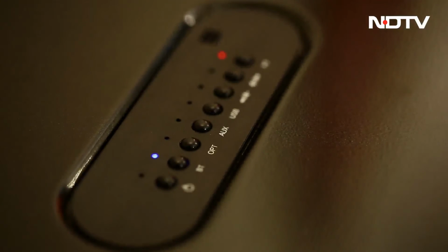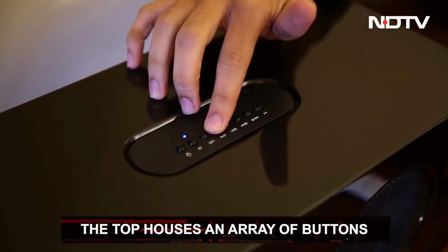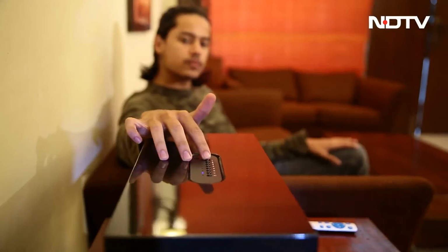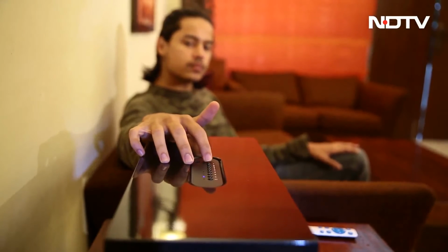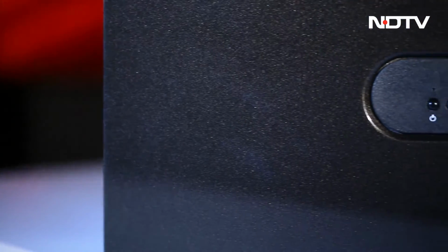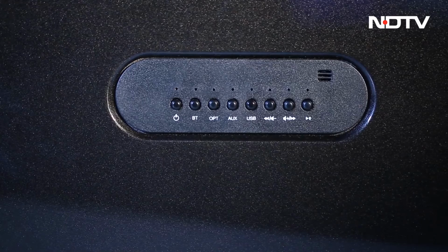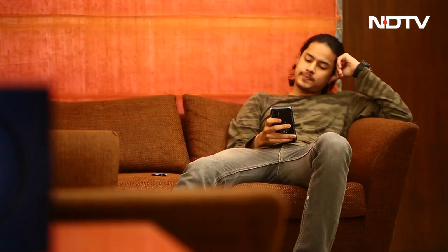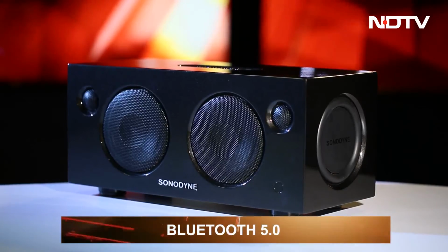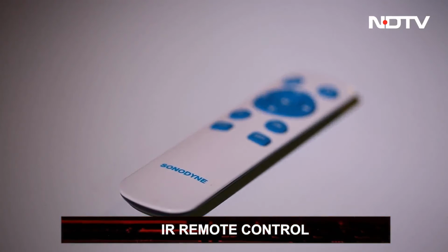On the top, we find the controls and switches panel, which houses an array of buttons including the standby power, Bluetooth connectivity, optical and analog stereo mode, volume up and down buttons. The volume buttons also double up as the track back, track forward option along with a play pause button. The device runs on Bluetooth 5.0 and has an IR remote control with a handheld remote control unit.